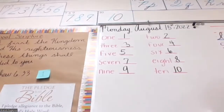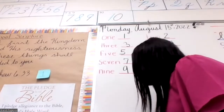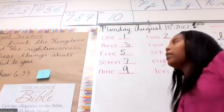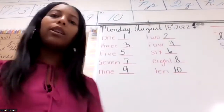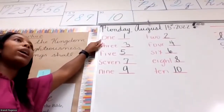So these are our number words 1 through 10. So we're going to look at it. We're going to spell it. We're going to say the word, spell it, and then say it again. So that means I would say 1, O-N-E, 1. That's exactly what we'll do when we get to spelling a little later on today, okay? So again, so what's the number? 1. Let's spell it.